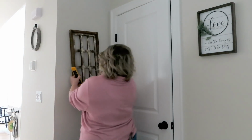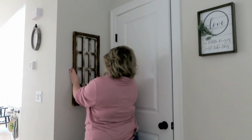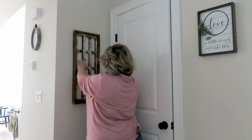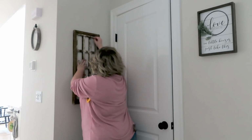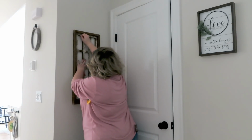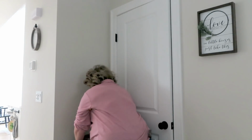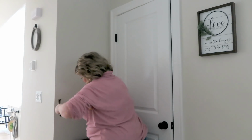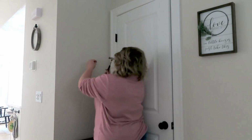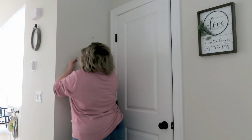So we're gonna get started by hanging the window first. Like I said, when I purchased this, I wasn't sure if it was going to go on the wall or if it was going to be leaned up against the wall down on the floor. However, I love it so much, it needed to be seen like when you first come in my house. I just felt like the colors were so beautiful and warm, and so I had this section of wall behind the powder room door that was always just bare to me.